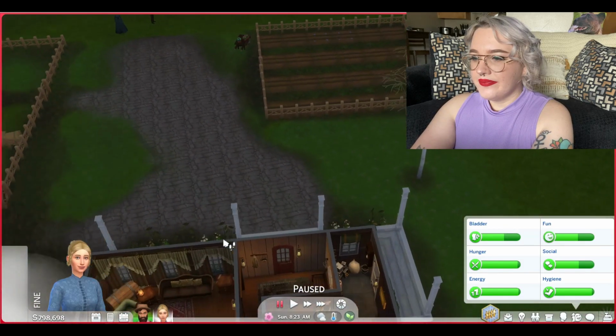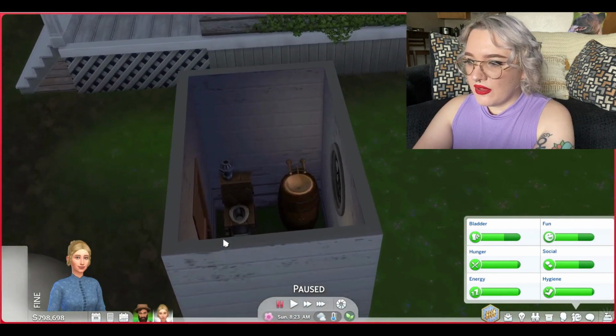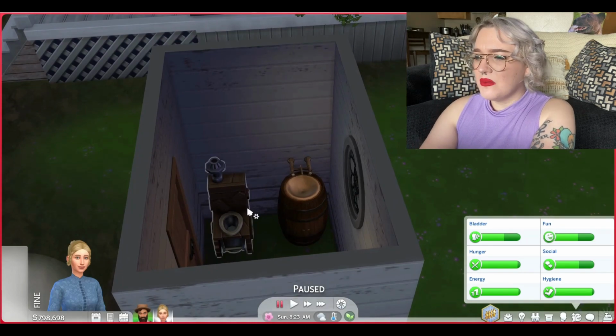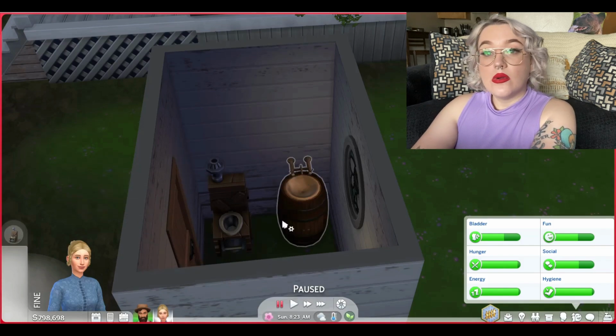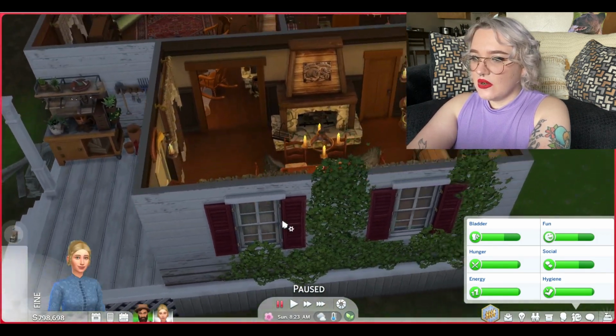And this little lady, we're gonna have her piddle first. We're gonna have her take a pee-pee. Oh yeah, I didn't even show you the bathroom. So a bunch of my mods are gone. So I don't have the little bucket for peeing anymore, I don't think. So I just switched to this. Claim the in-house outhouse for Elizabeth. What? Rename the in-house outhouse? I don't know what that means. Okay. So she will go pee.